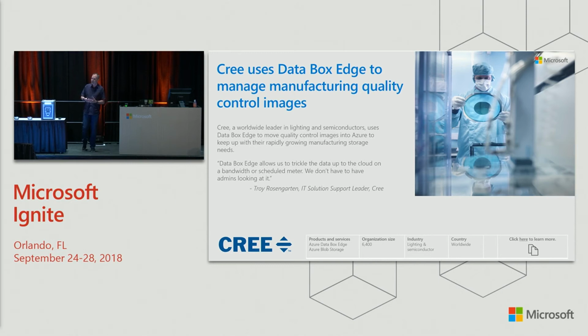They're going to start looking at using the ML capabilities to do some of that quality control analysis, make that automated as the data goes through Databox Edge. There's a great video we have on the blog post that talks some about their scenario, the blog post for Databox that went up yesterday.